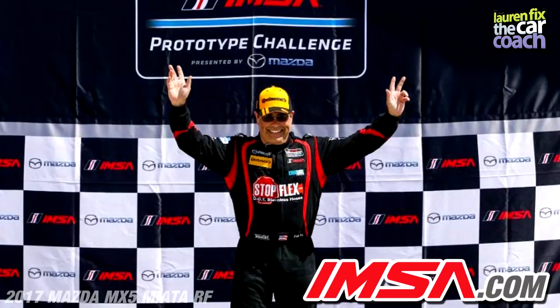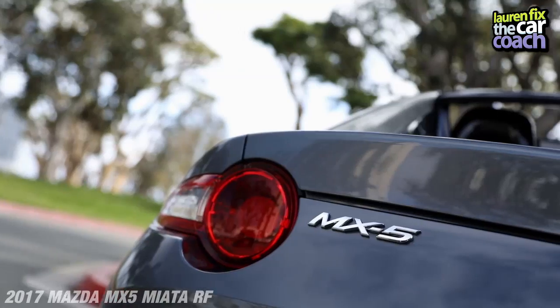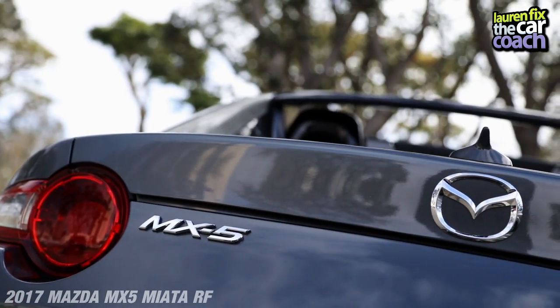But hey, look at it. It looks great. Well, we just got back from Watkins Glen. We did pretty good. We got a first and a second. You can check that out at imsa.com. But more importantly, this Mazda MX-5 RF was a lot of fun.